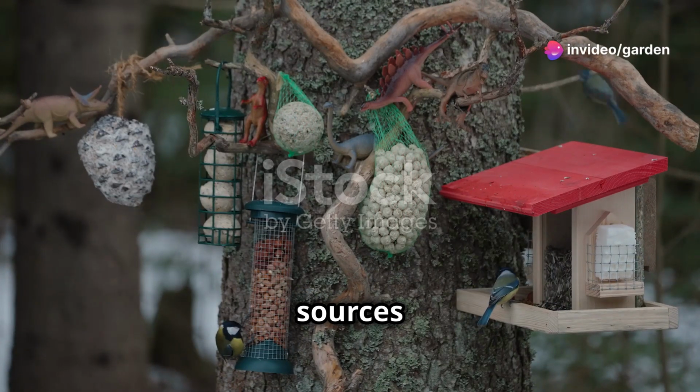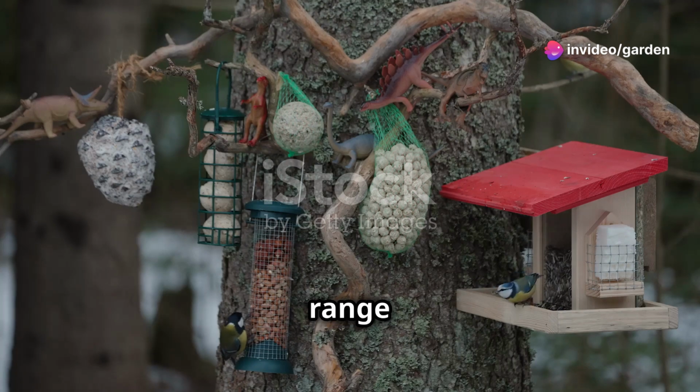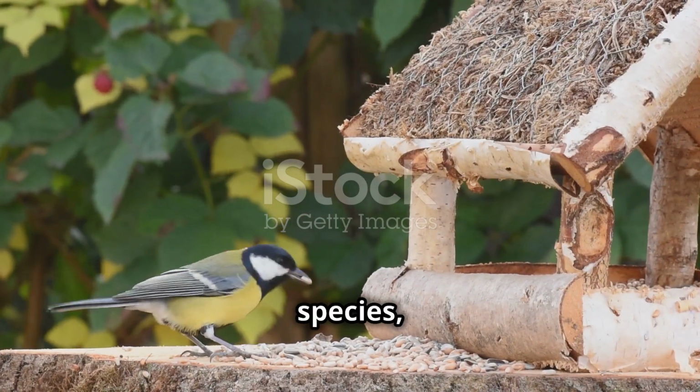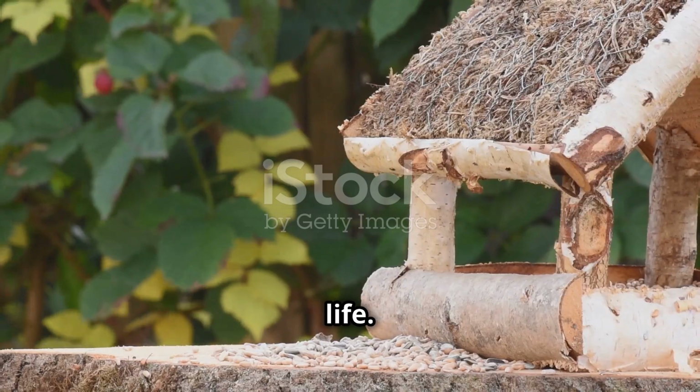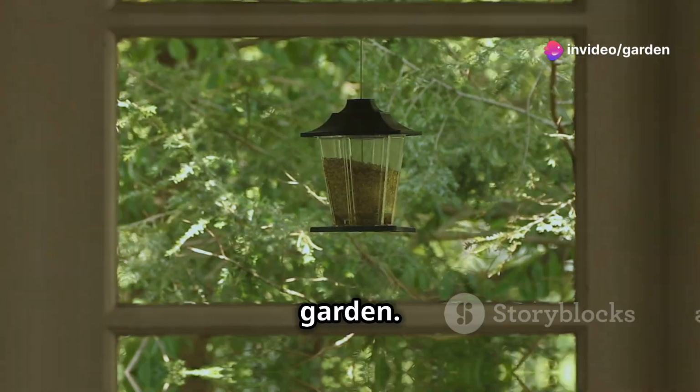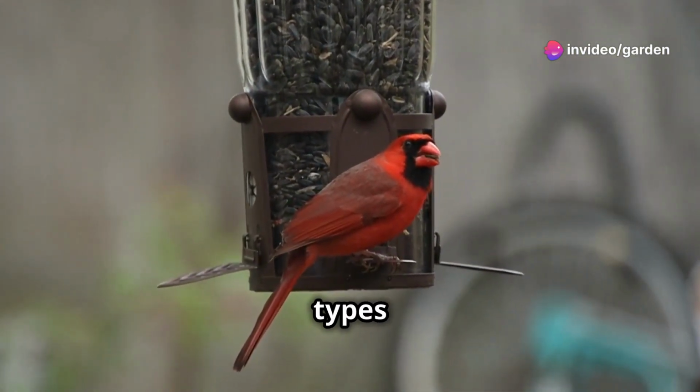Providing a variety of food sources is key to attracting a diverse range of bird species to your garden. Birds have different dietary needs depending on their species, the season, and their stage of life. Bird feeders are a great way to supplement the natural food sources in your garden. Different types of feeders attract different types of birds.